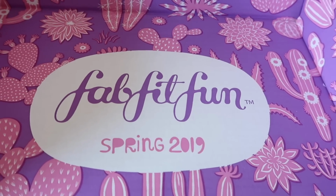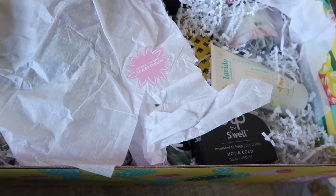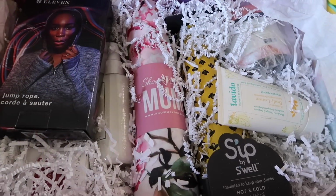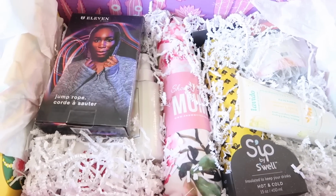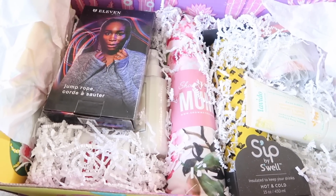Fabfitfun is a seasonal subscription box. It is full of full-size fashion, beauty, wellness, and lifestyle products. It comes 4 times a year and each box is $49.99, but it has a value of over $200 worth of products in each box.